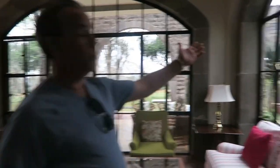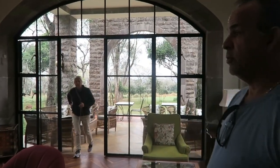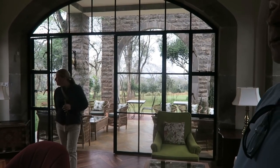We are 50 yards away from Giraffe Manor. This is called Giraffe Retreat, and we stay here for the afternoon until we leave tonight on our plane to go home.